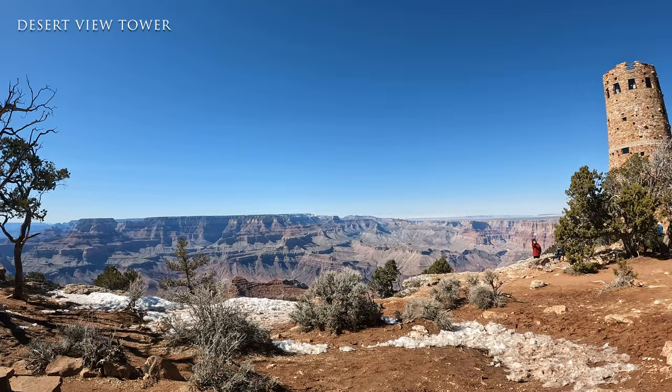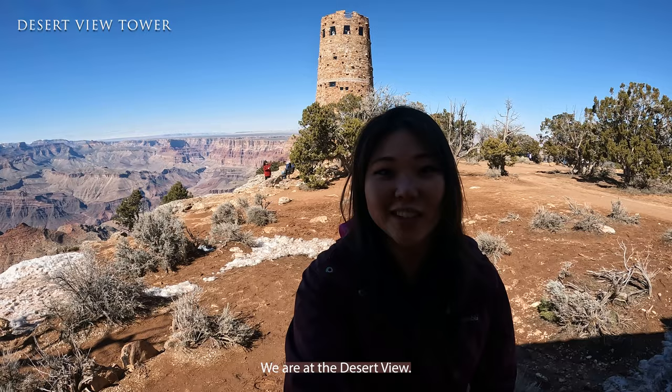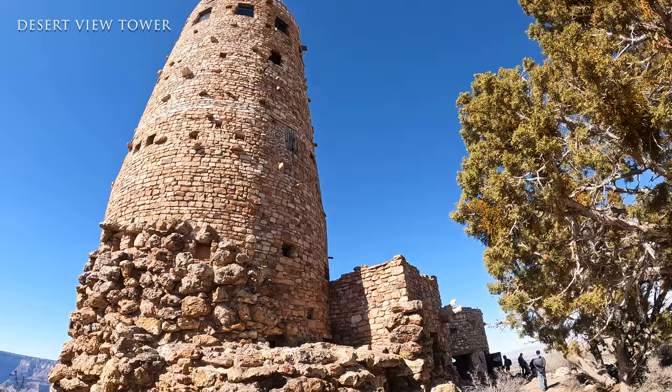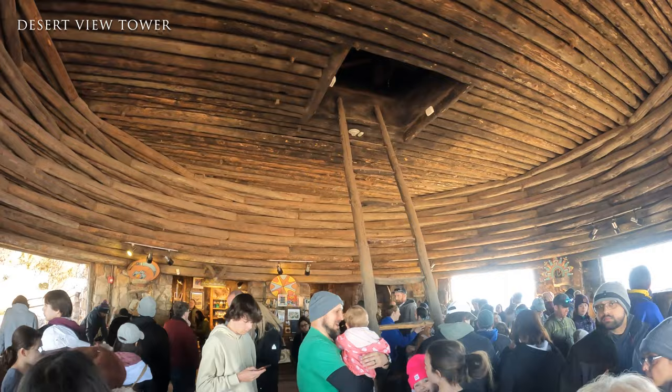This is beautiful. We are at the Desert View. People are all the way in the Desert View Tower up there. I think you gotta pay to go up there, but this is the view. I got a label pin of the Desert View Tower.